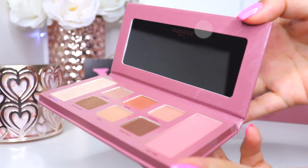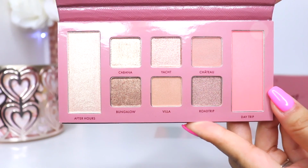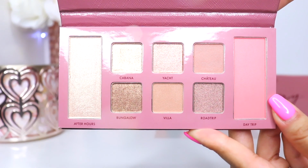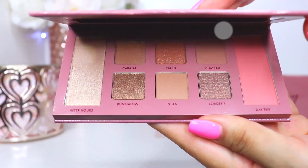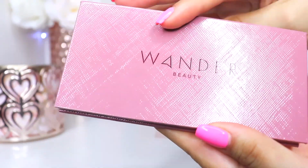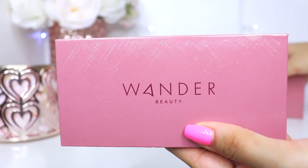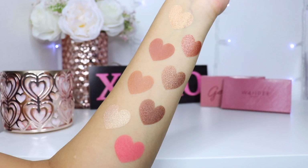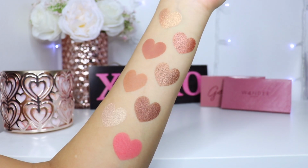When you look at the layout of the eyeshadows, you have 6 beautiful shadows in which 2 are matte. You also have a highlighter and a blush. The highlighter and the blush are the same size. They're longer and bigger than the eyeshadows. So beautiful. They're all very pigmented. Love all the shimmery shadows. They're the same texture as my other palette from them. I actually thought they added the same eyeshadows in here, but they're not.